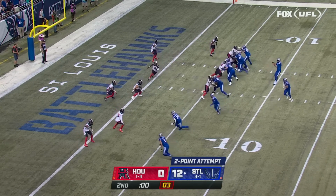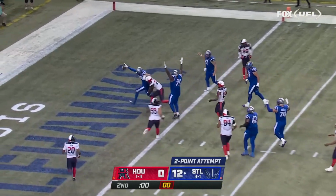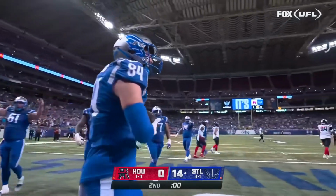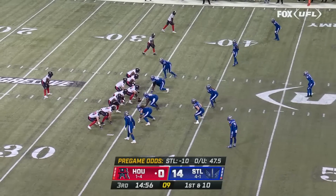And with no time left on the clock, they go for two. Fakes to Sailors, comes back to the tight end. Sutherland, two more on the board. And the Battlehawks with a 14-point lead trying to rock the Roughnecks to sleep.